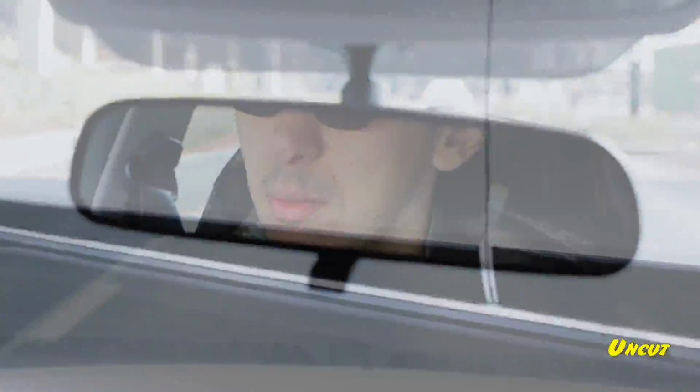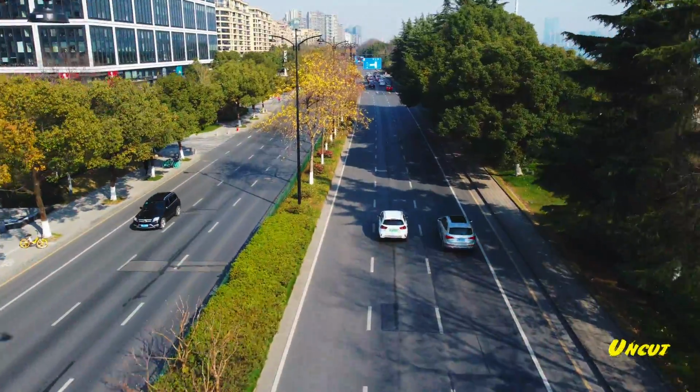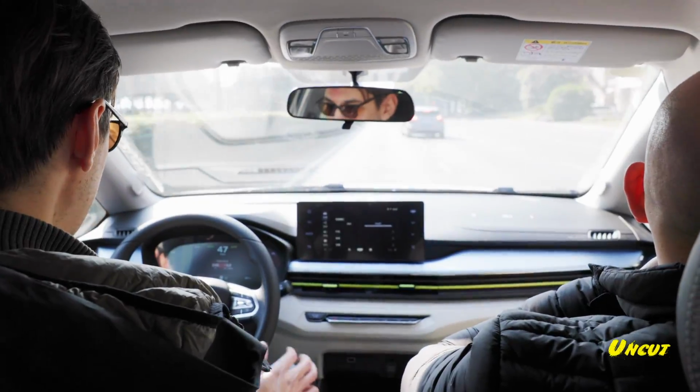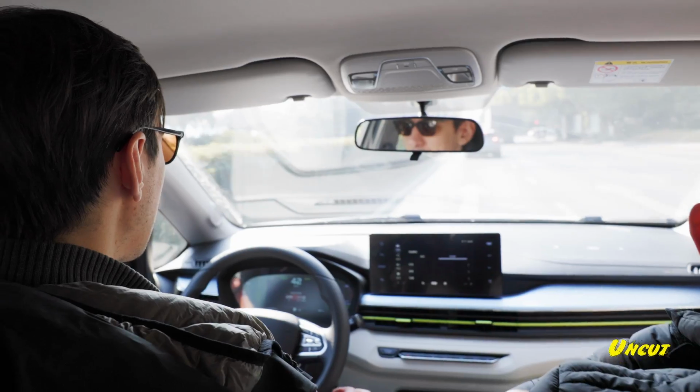Wow, this thing is like a Star Trek Enterprise. That's not bad acceleration. Well, I'm not even in sports mode. Let's switch it up. Not with the radio. First impression is pretty good actually. It's a bit more nippy than I thought it was going to be.